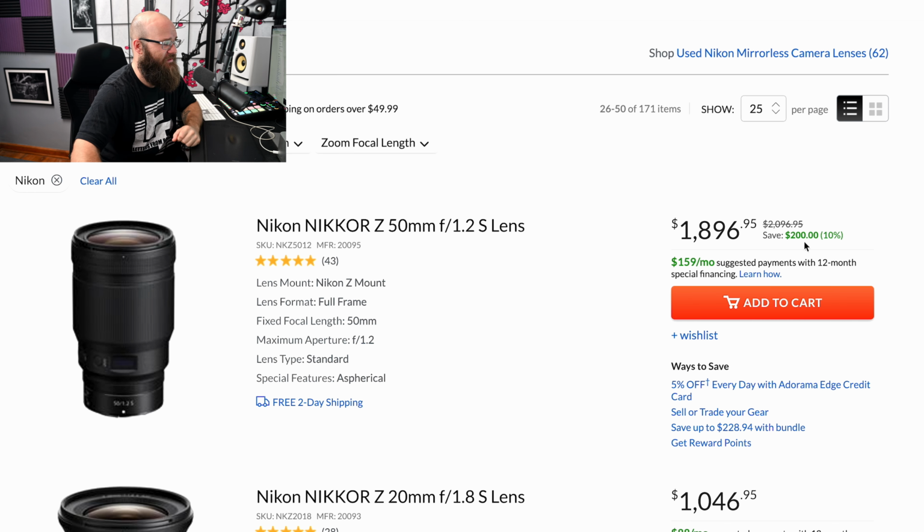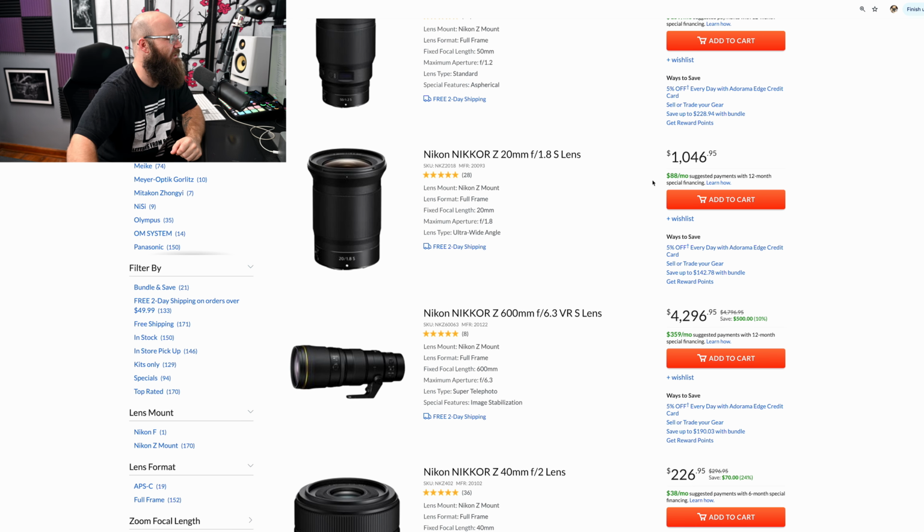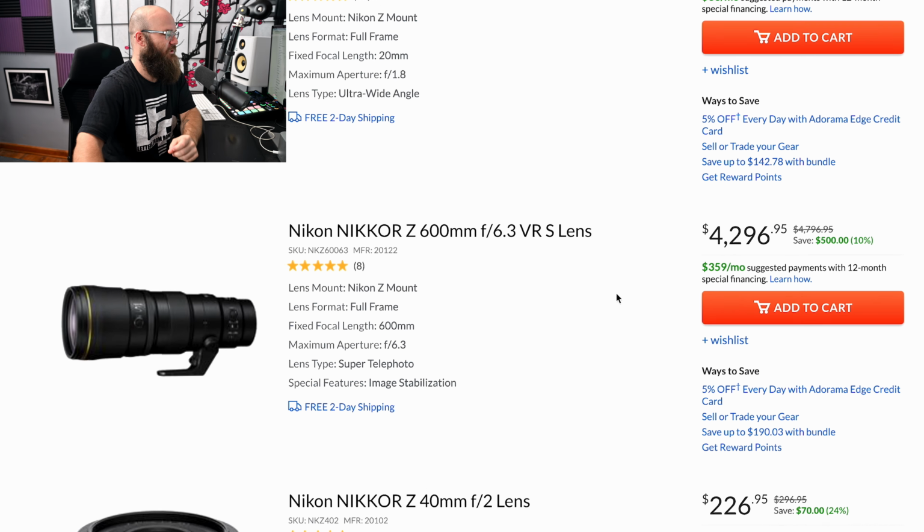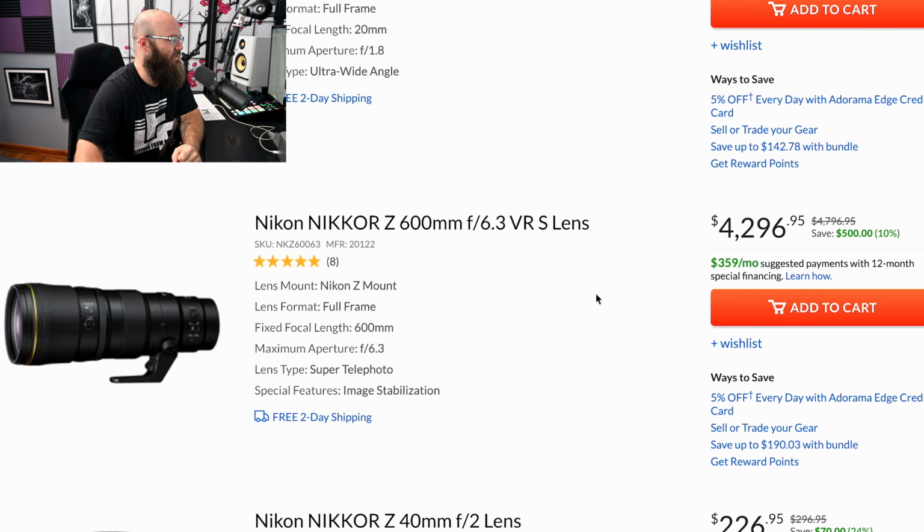Just get this thing. No sale on the 20mm. That's a shame. That's one of my favorite lenses in the lineup. I got that one sitting right here. Whoa, $500 off the Nikon Nikkor Z 600mm f6.3 VR S for $4,296. If I wasn't waiting on the 35 1.2 to drop, which it hasn't at this point, I'd probably get that just to have a super telephoto around. $500 off is real generous.